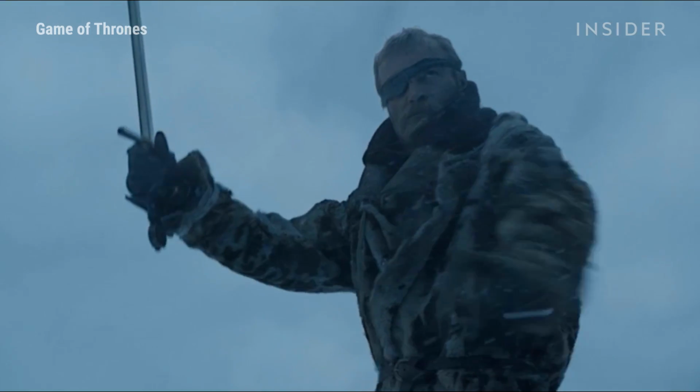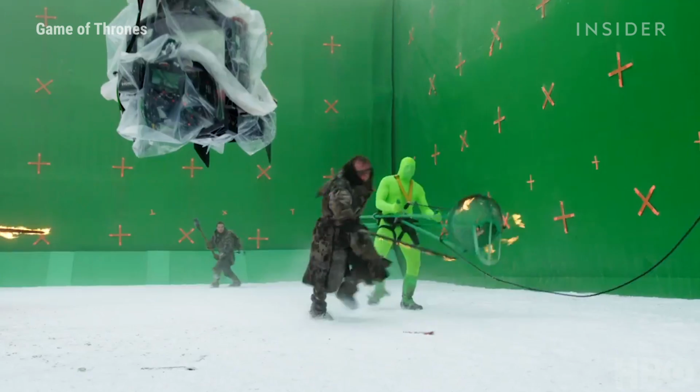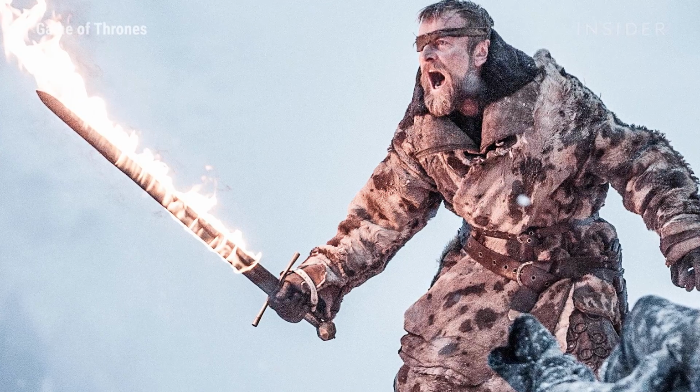How did you make Beric Dondarrion's flaming sword? That's a combination of between ourselves and the special effects team, because obviously I made and designed the original one, which is quite a basic sword, nothing fancy about it, the Beric's one. But then obviously the special effects then had to come up with a procedure of lighting it.